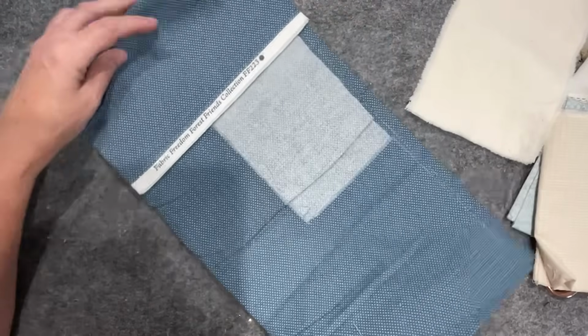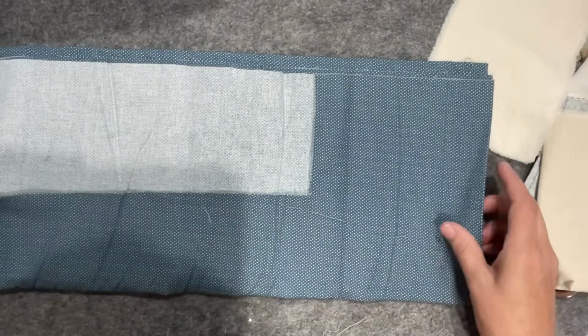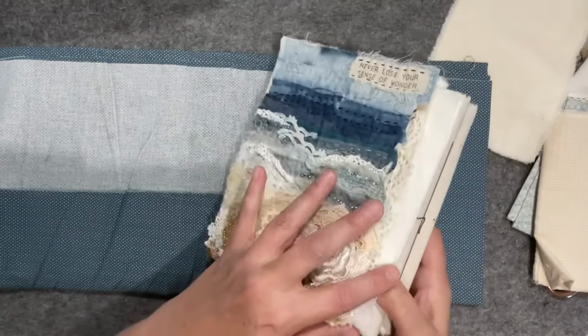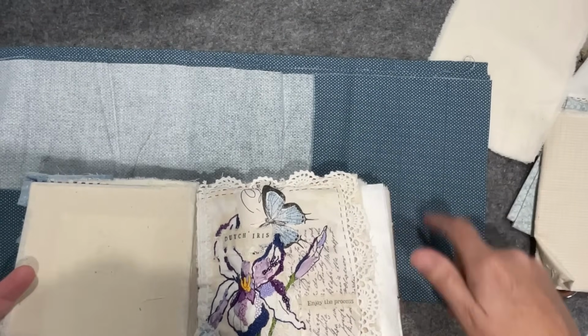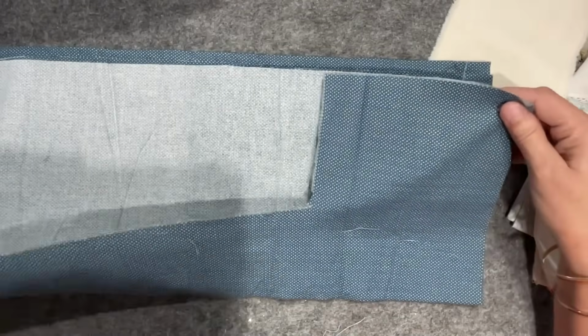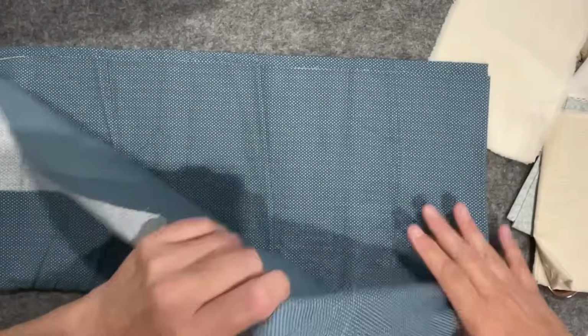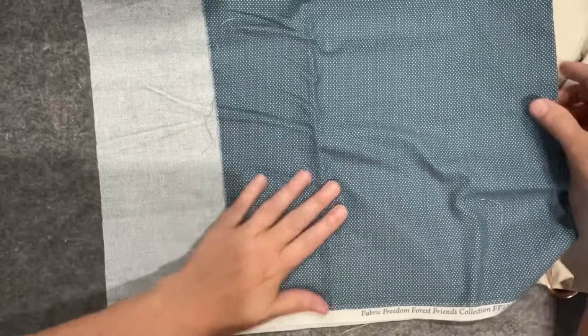This fabric I've had for some time, and I'm thinking this is going to be my background. Like, how good of a match is it to that? It's definitely in the family. Now, it might all get covered, but I'm okay with that. So let's get ourselves a solid background first.